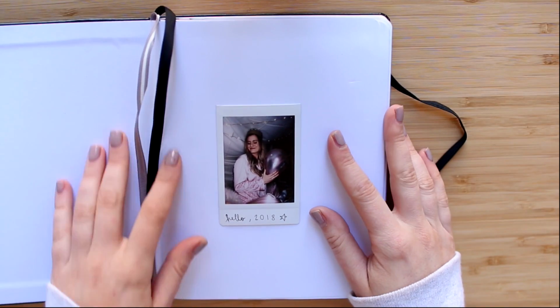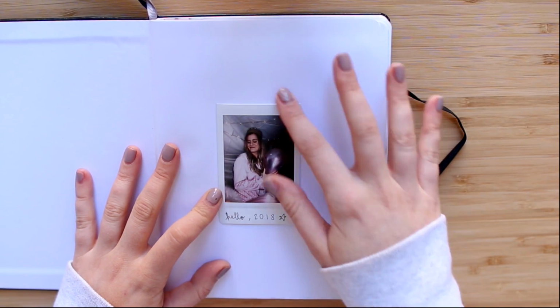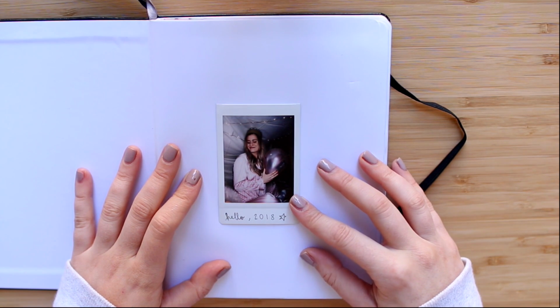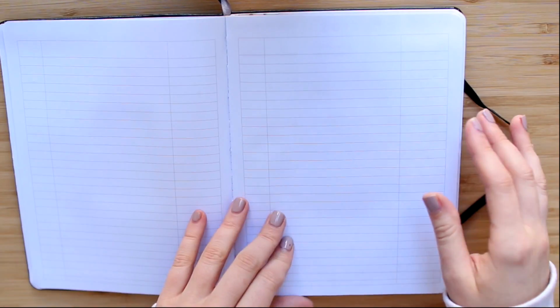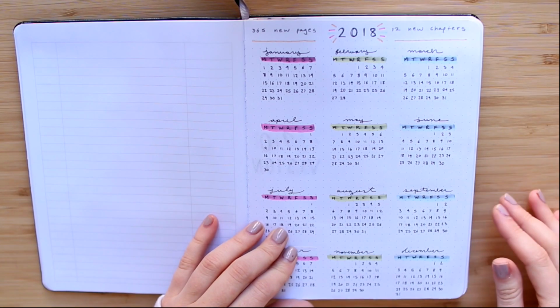Anyway, we start off the bullet journal with this lovely Polaroid of myself on New Year's Eve of 2017, which is crazy to say. I don't have an index. I thought I might fill that out, but I did not. This is the overview of 2018.